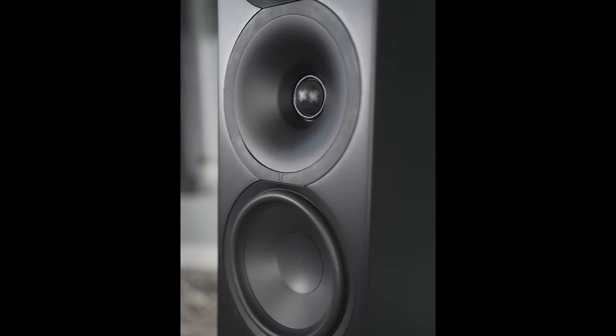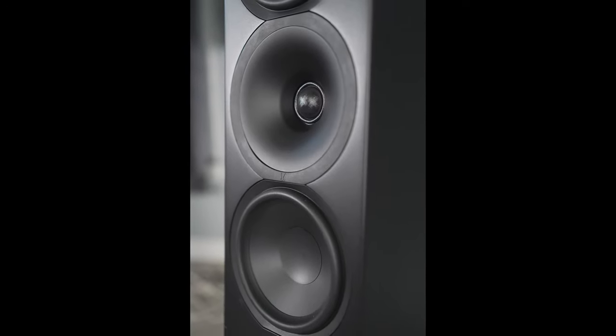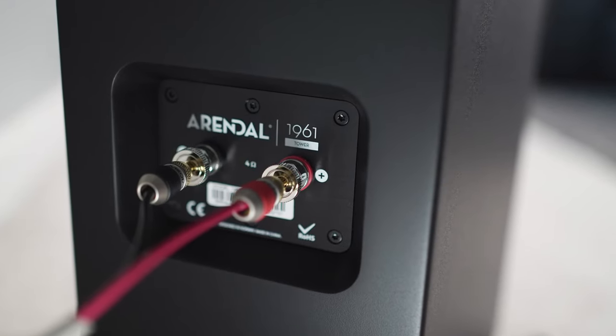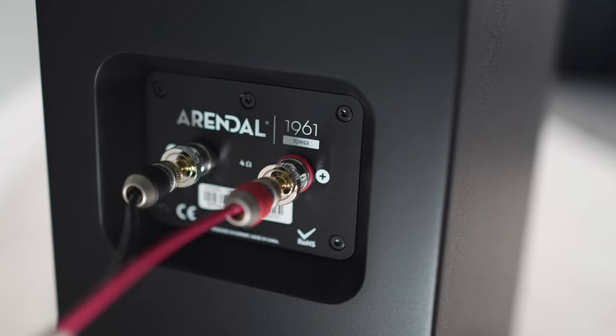Another thing that I like about these speakers is where they set the crossover. They set it at a point where there is a nice smooth transition from the tweeter to the mid-range and into the bass. You don't have any steps or anything like that when it's actually transitioning between the different frequencies. So I like that a lot, and that's something that I noticed when I was listening to these.